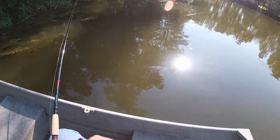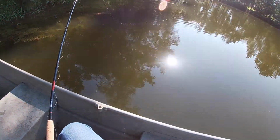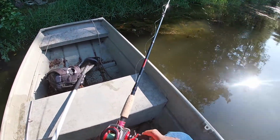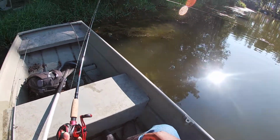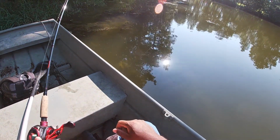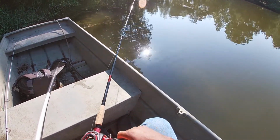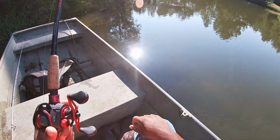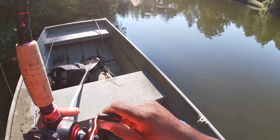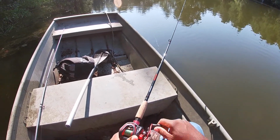Okay, right now I'm going with this Shimmy Stick, black and blue. I'm dragging alongside the bottom. I decided to change up this one, just to see if the bass is going to be biting it at the bottom. I can feel some structure. So this bait would be good for fishing on the bottom.